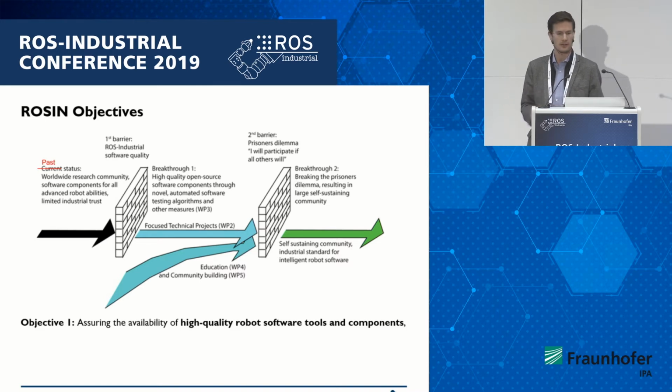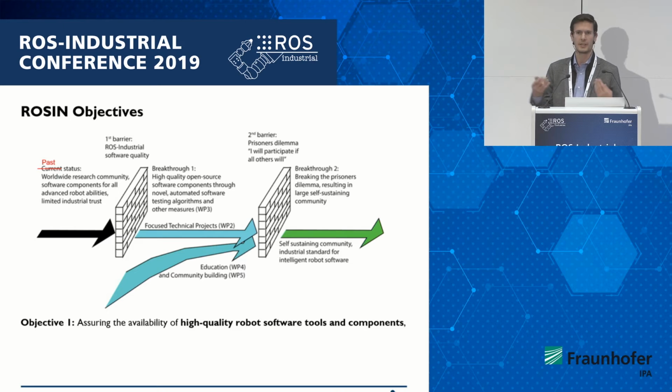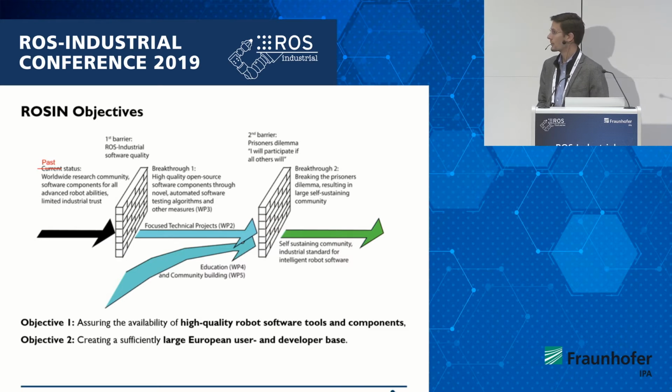So the plan was to work with the community to create tools with the community, so that our effect was not only because of our direct work on the software, but of working with others on it. And the other initiative was to create a sufficient developer base, and for that we needed education.